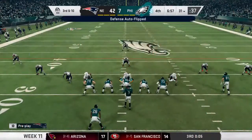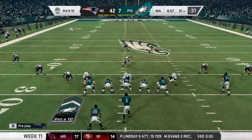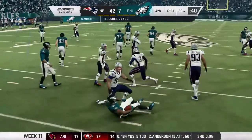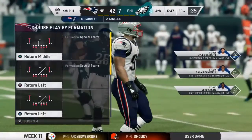Another incompletion. You know, it's a wonder he's still moving around back there the number of times he's been sacked. Yeah, he's staying out there, isn't he? And you don't think about it much in a game like this, but he's showing incredible leadership. Still competing, still fighting, not taking himself out of a ball game that appears lost. A loss of a yard, and it brings up 4th.